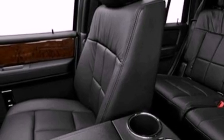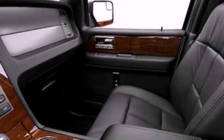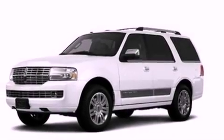running boards, front fog lights, an anti-lock braking system, an auto-dimming rearview mirror, and the power rear liftgate can open and close at the push of a button.